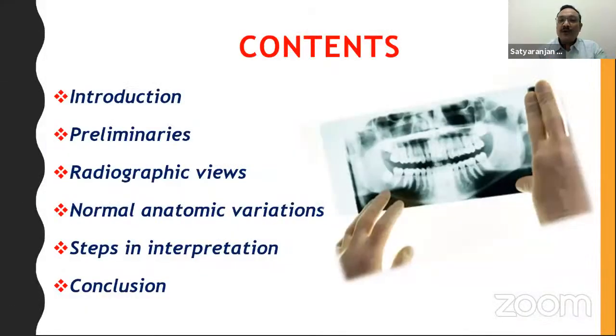So I'll be talking about some preliminaries, radiographic views, the normal anatomic variations, and how to go about interpreting. Now, at the outset, I must tell you that radiographic interpretation does not mean diagnosis. So diagnosis has to be with clinical correlation.